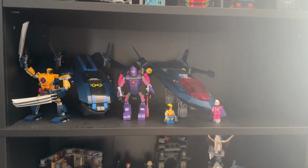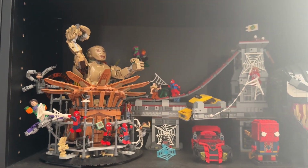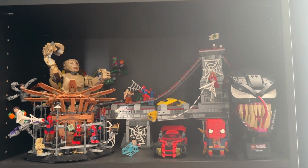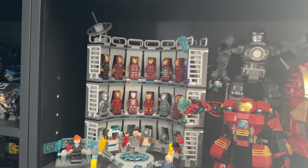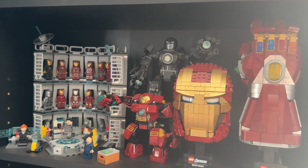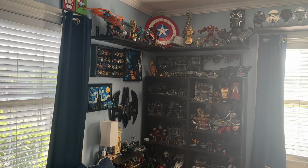And then right above this, we've got my X-Men shelf with the 2 X-Jets, as well as the Wolverine mech. And then we've also got the Spider-Man shelf with the No Way Home diorama, plus the expansion and the bridge battle. And then we've also got the Iron Man Hall of Armor up here, which houses most of my Iron Man minifigures. We've got the Iron Man helmet and the gauntlet too, so I thought that looks pretty cool.